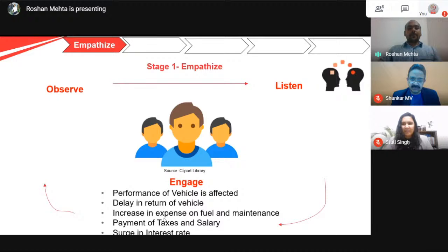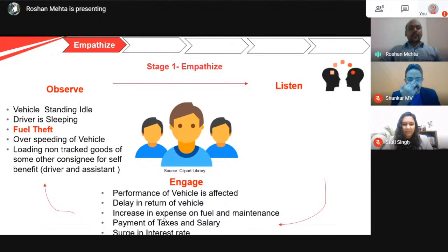They were telling about how the performance of the vehicle is affected, delay in return of vehicles, increase in expense on fuel and maintenance, payment of taxes and salary, and surging interest rates. And when they went in real time and observed what was happening to the fleet, they observed that the vehicle is standing idle, the driver is sometimes sleeping, fuel is being stolen, and there is overspeeding of vehicles. They are loading non-tracked goods, which is a benefit for the driver as well as the assistant, and not a benefit for the fleet owner.